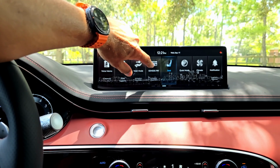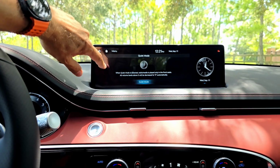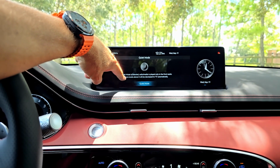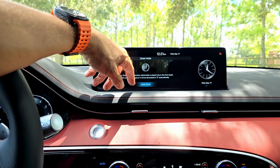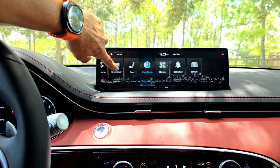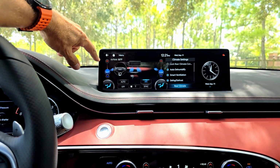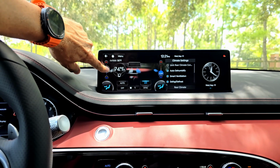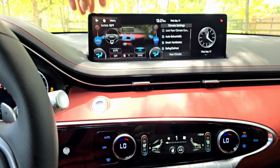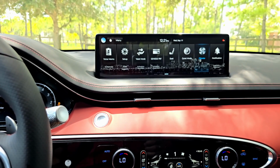Valet mode, quiet mode, climate control. The quiet mode turns off the speakers in the back, and it basically adjusts the speakers to level 5. So people in the back, maybe somebody's taking a nap, can actually enjoy their time. Climate control and manual. So let's do the climate control. And you can adjust it several different ways. You can adjust it through here. You can adjust it down here. You also have the voice control on the vehicle. So this is your main infotainment system.